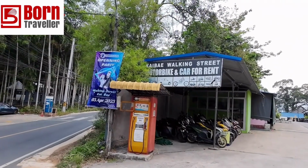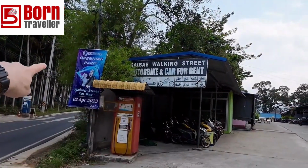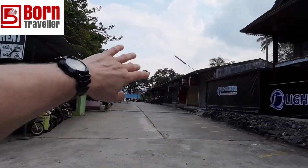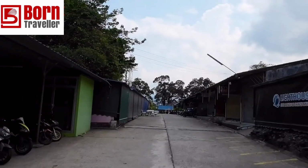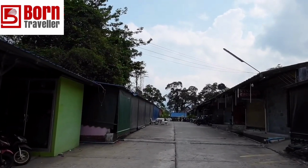So when it comes to nightlife, there are lots of areas, but one of the main ones you can come to is here. This is the Koh Chang walking street. There is actually a walking street where they've got all the bars and the clubs, and you can see, obviously, it's in the morning, so it's all dead, it's all closed down. To be fair as well, probably some of these businesses have actually closed down because of COVID.